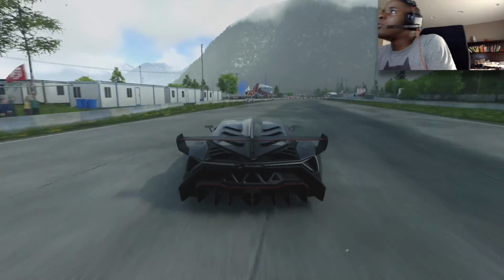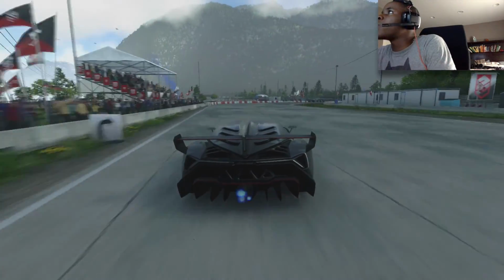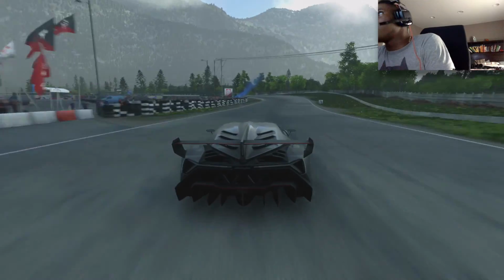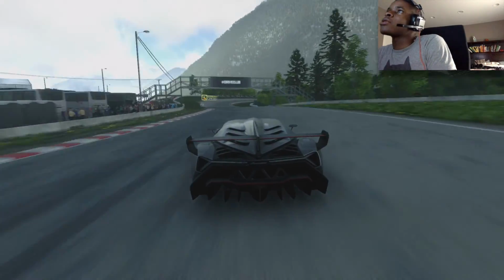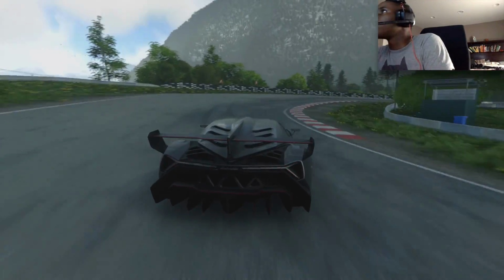This thing is an absolute grip monster out of the corners. Both cars have all-wheel drive, by the way, but this car has a lot more power, which will prove useful on the straights. I don't know about the corners though.